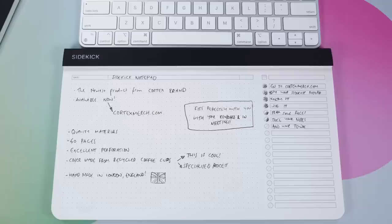That's why this is not a notebook. It is a notepad. It is for things that you take notes on throughout a day or throughout a session, and then you put them somewhere else. This is not a notebook for you to save this stuff in forever. It is intended that you will tear the page out and start fresh.